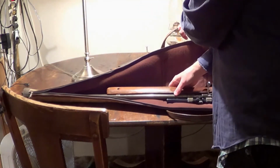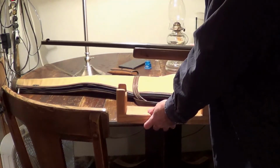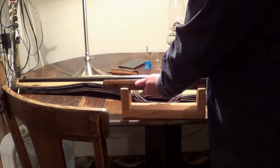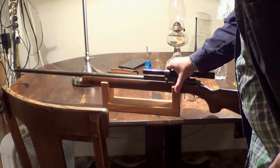The case I bought later on. The only thing that I was given was just the rifle itself. You'll see a wooden stand here. I built that out of oak years ago to hold the gun. This is a fine old gun. It's, as I said, a Winchester Model 75 target rifle.